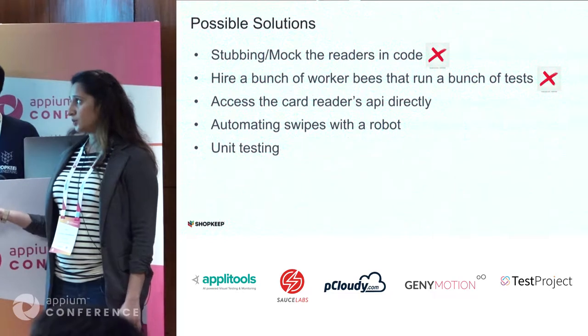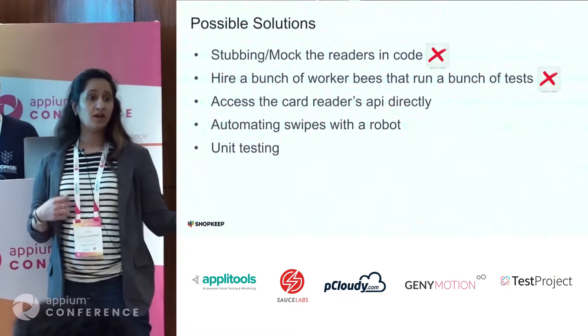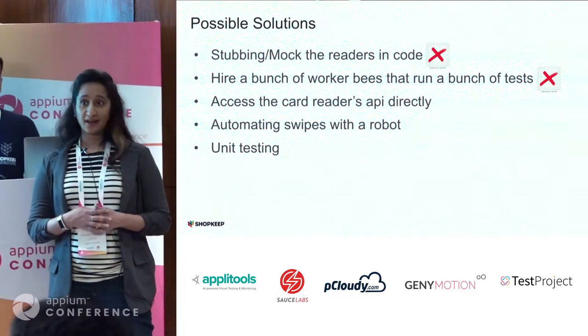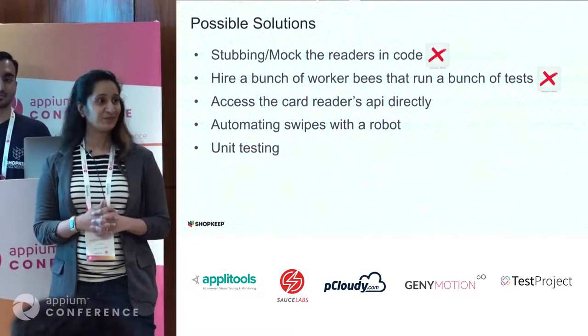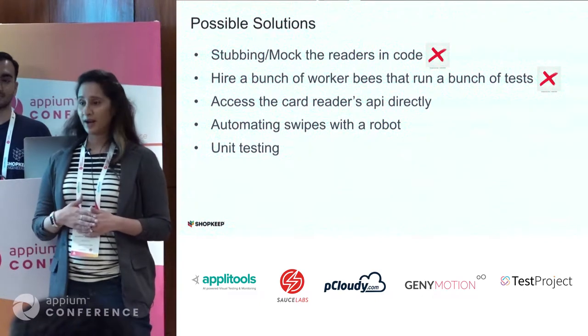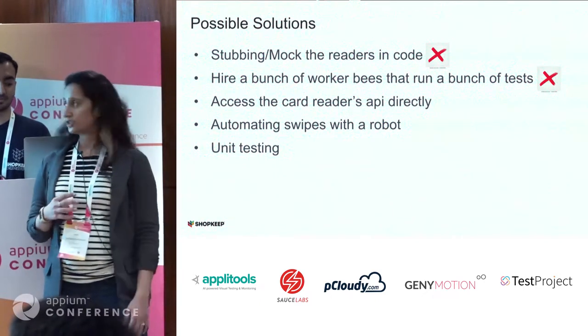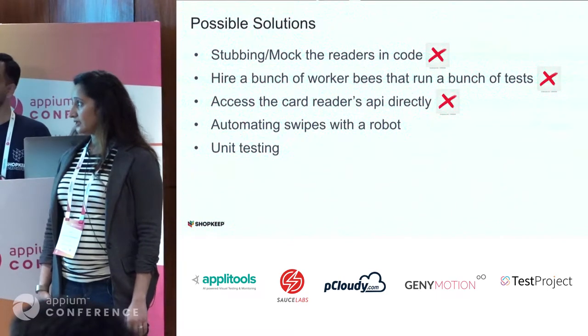The next option was accessing the card reader's API directly and making calls to the API to make sure the card transactions were swiped in. In an ideal world, that would be perfect, but card readers unfortunately have not reached the point where they could interact with our application and provide that API for us to finish that transaction reliably. So again, that didn't work for us.